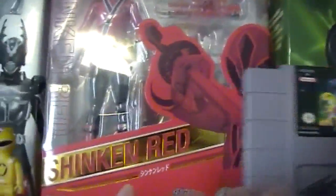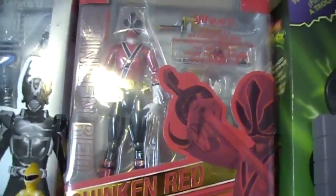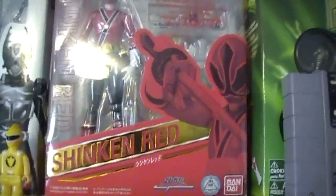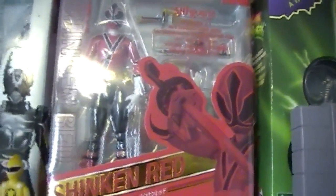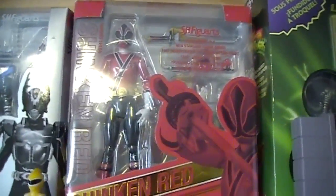Whatever. Shinken Red. This was one that I got at Toys R Us. I was actually surprised to see it, because I had no preconceived notion that they had a Shinken Red Figure-arts coming to the States at the time, because I wasn't much of a Figure-arts guy until I saw this one, and I thought, you know what, why not, so it's pretty awesome.